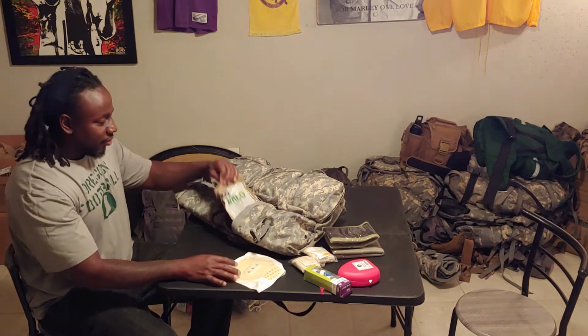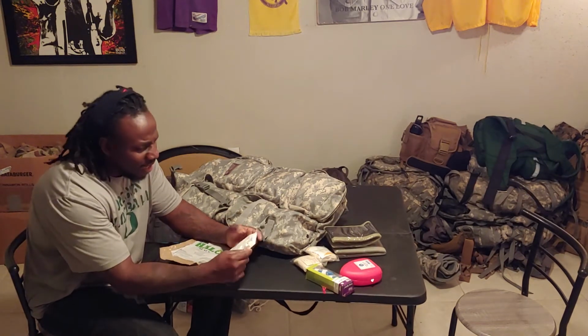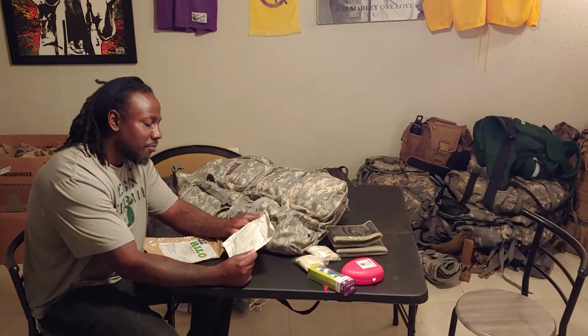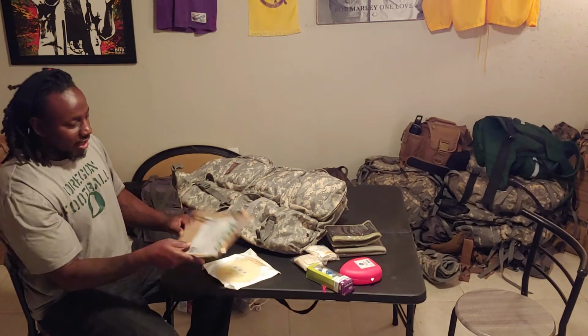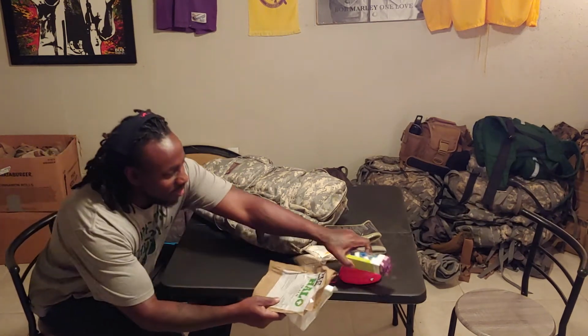Chest seal. I have 2 different types of chest seals. Got the Halo seal, and which one? I think this is the Hyfin. No, this is the Bolin by H&H chest seal. Good. I think I'll do a separate review. Maybe I'll do a separate review on this. Let's see.